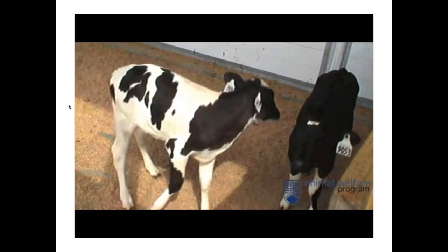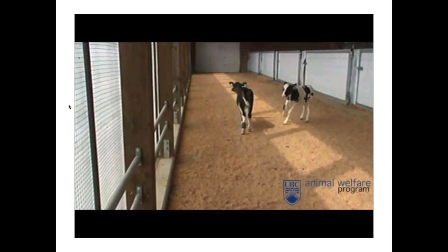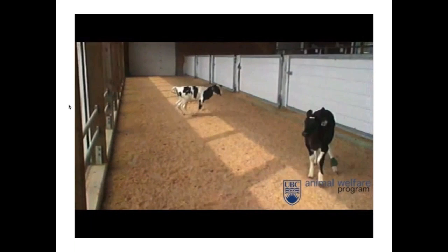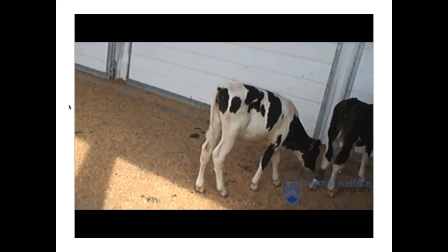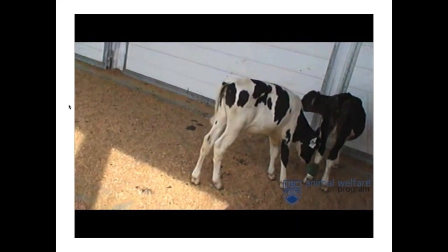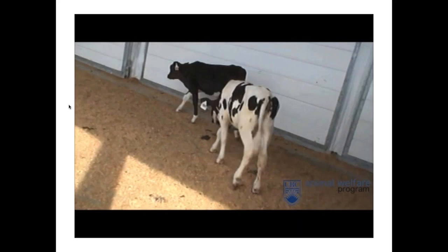What you see is that we measured a few things, but one of the things we did is measure the latency to touch each other. The white calf took an incredibly long time to get the courage up to touch the pair-housed calf. Once it touched the calf, it didn't know how to leave it alone. It just focused exclusively on the pair-housed calf.